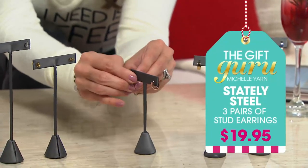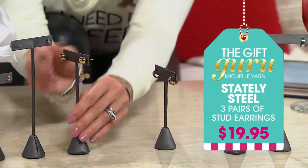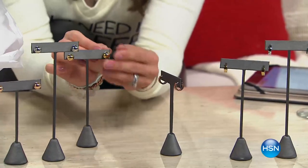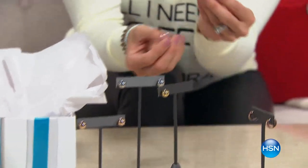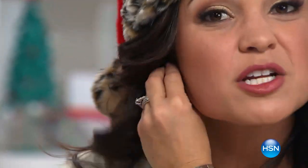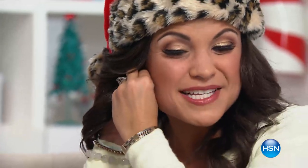Now, these are absolutely stamped stainless steel. So what does that mean? It means no irritation. A lot of us have sensitive ears. I'm one of those people where the wrong earring can make my ears itchy and red, but stainless steel is hypoallergenic. I'm going to put on the gold ball. Not only that, these aren't going to turn colors on you. Like I said, it's that look and feel of luxury at an affordable price. $19.95 for three pairs of earrings. These are a really nice size. Oh, I like these a lot.